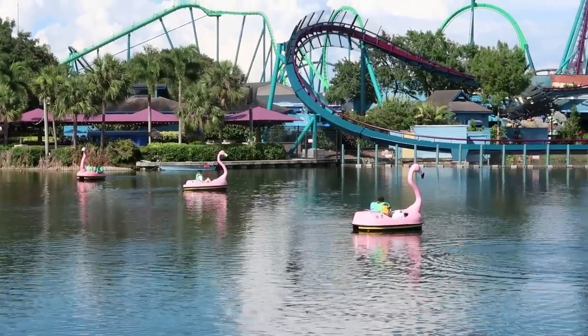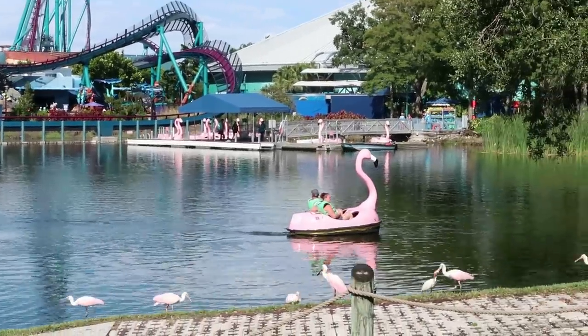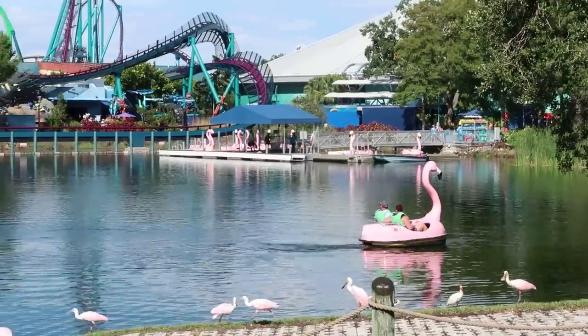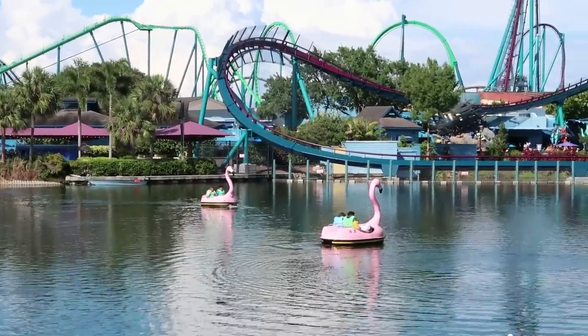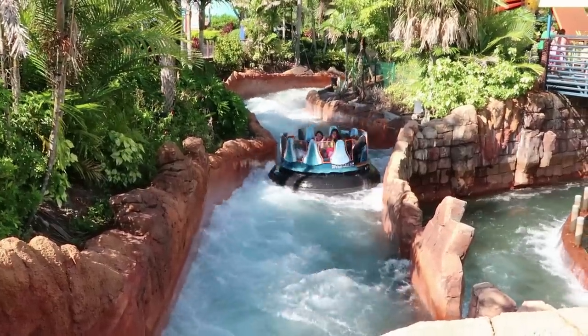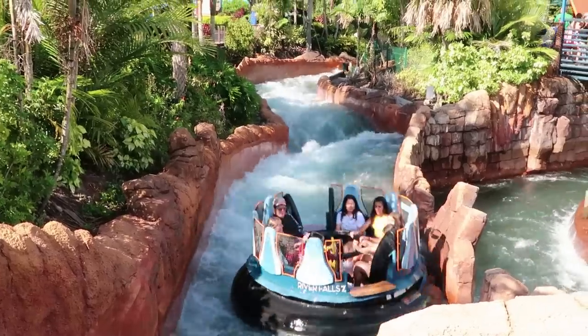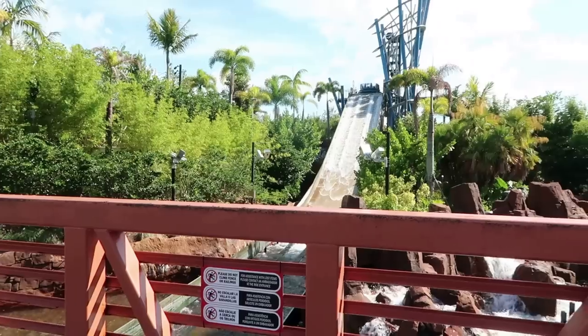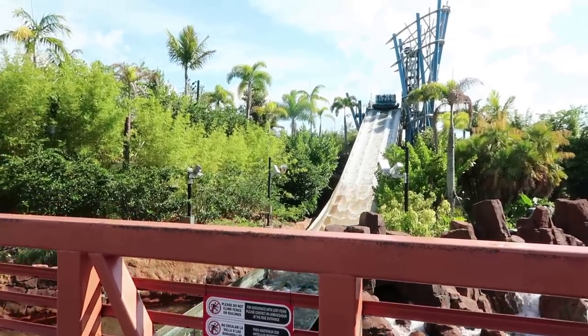Oh, look at this. Out on the lake, we have these flamingo boats, not swan boats, as is more traditionally seen, but these flamingos. Oh wow, this looks incredibly soggy. I don't necessarily feel like getting that soggy today. Oh, here they go.